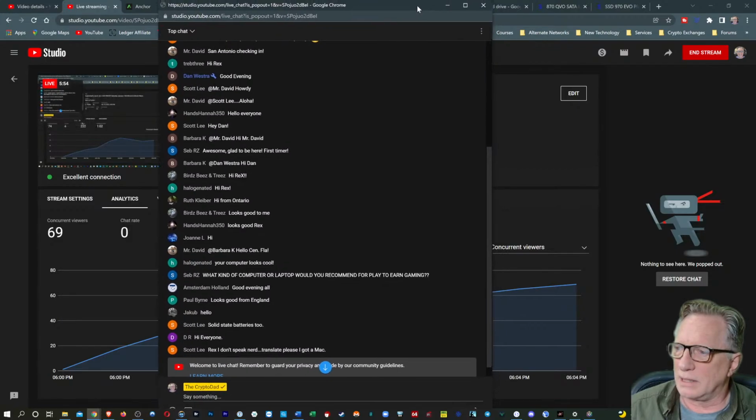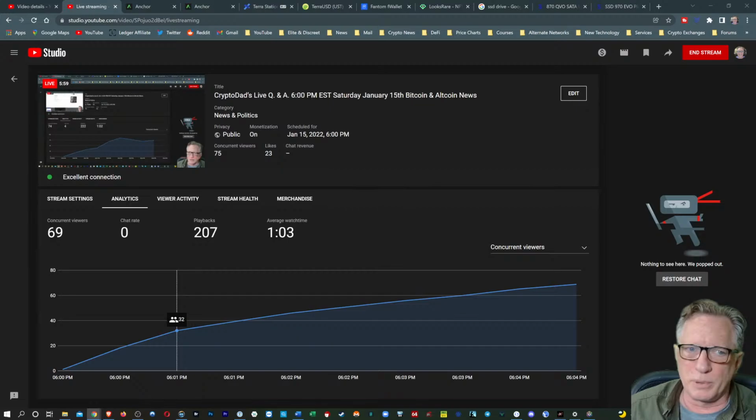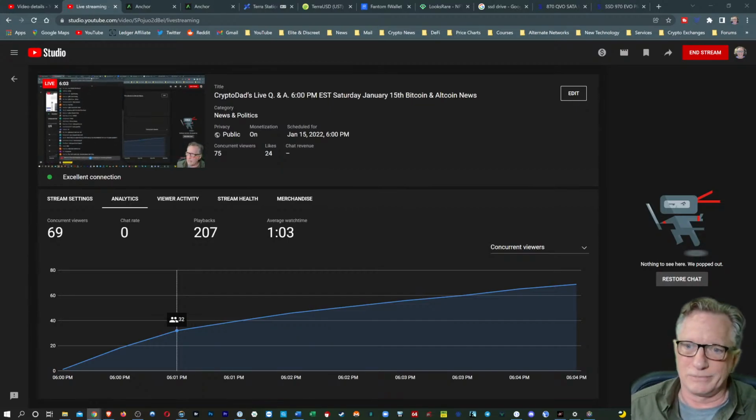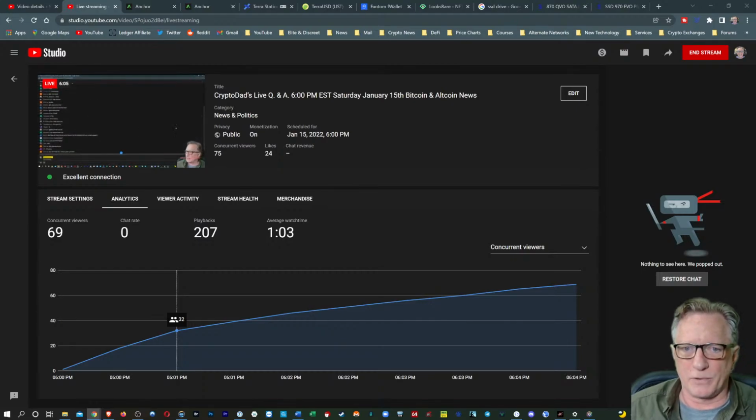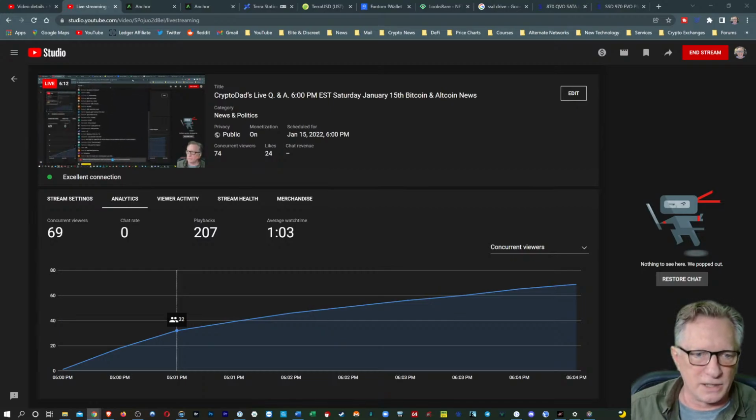Oh, see, I can't get the corner. So now when I put it over on this other side, it's covering up my controls. I'm just going to have to live with that, right? I'm just going to scooch it over just a tad so I can see what's going on. I don't speak nerd. Translate, please.